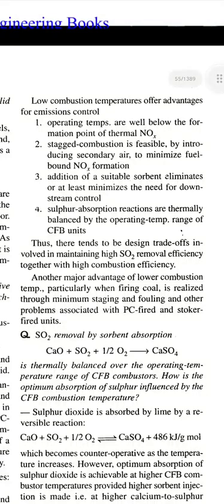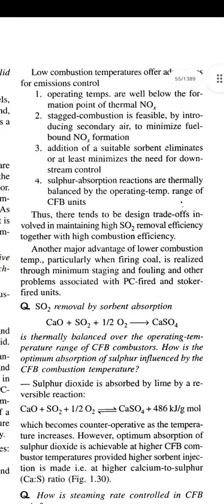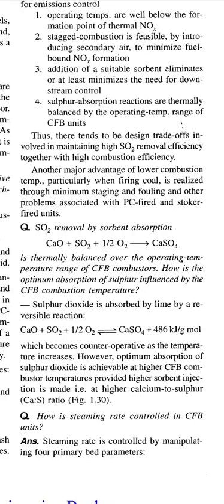Low combustion temperature offers advantages for emission control. Operating temperatures are well below the formation point of thermal NOx. Staged combustion is feasible by introducing secondary air to minimize fuel-bound NOx formation. Addition of a suitable sorbent eliminates or at least minimizes the need for downstream control. Sulfur absorption reactions are thermally balanced by the operating temperature range of CFB units. Thus, there tend to be design trade-offs involved in maintaining high SOx removal efficiency together with high combustion efficiency. Another major advantage of lower combustion temperature, particularly when firing coal, is realized through minimum slagging and fouling and other problems associated with PC fired and stoker fired units.